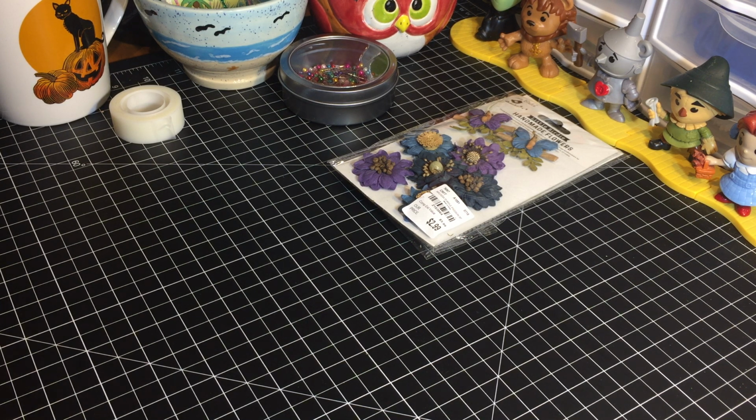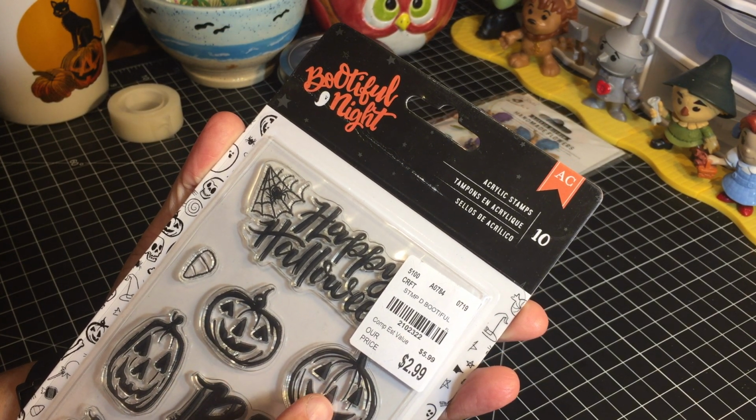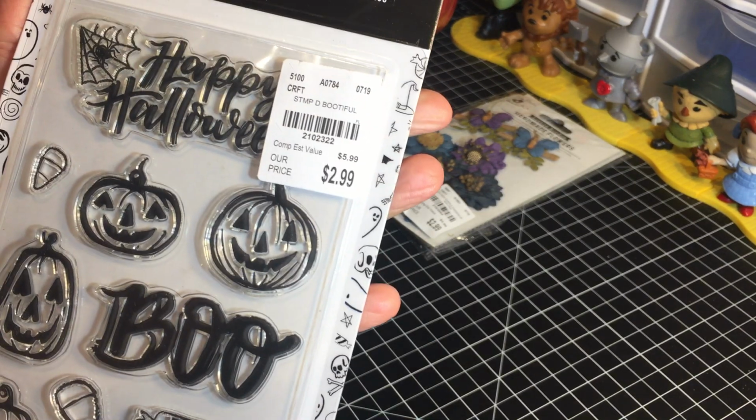I actually went to both of my Tuesday mornings. I went to the one in Greenlawn. And I also went to the one in Lake Grove, which is a little further out. It's like 30 minutes away. Went to both. And I had better luck at the second one, the one that's a little further away, but still, wow. But I did manage to find some more stamps. I found this Beautiful Night acrylic stamp set, 10 pieces. The pumpkins, it's a happy Halloween.